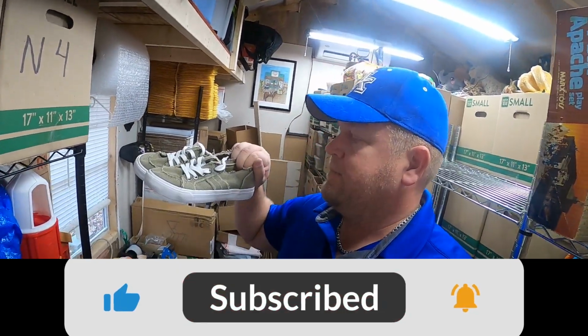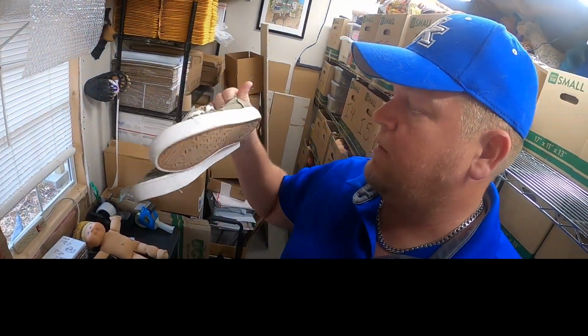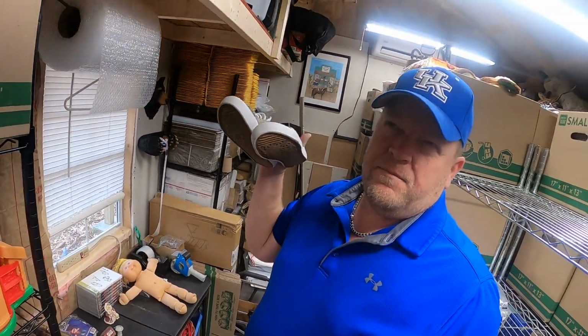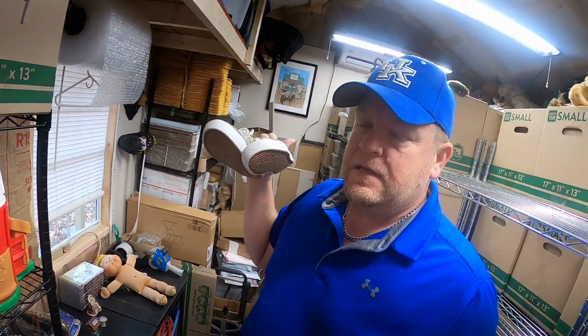All right, last for Monday and Tuesday is a pair of Jelly Pop shoes. These are girls. I don't remember the size, but they end up selling for $9.50.